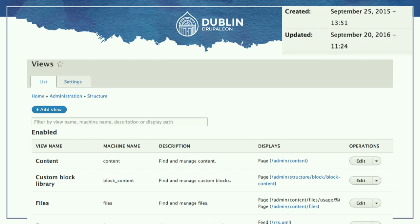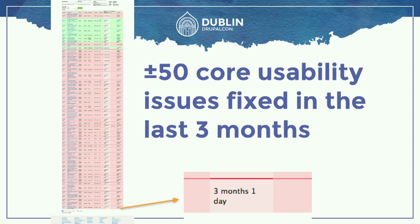But I had a quick look this morning at all the issues tagged usability that were fixed or closed as fixed. And I'm seeing that we fixed, closed, and committed 50 usability changes to core in the last 3 months. That's not bad. That's some measure. I mean, there could be many years old issues in there. There could be small typo fixes in there. But we have momentum. I think this is a good sign.